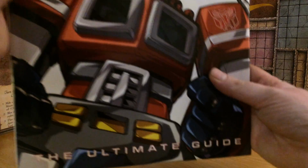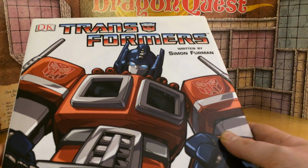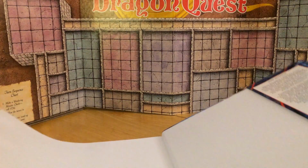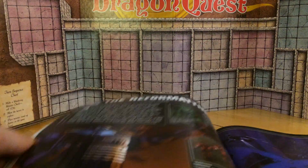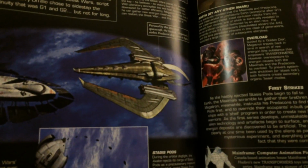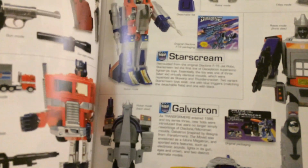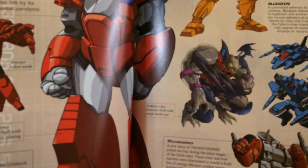So yeah, it's this book. It's a great book. It's the Transformers, written by Simon Furman. Fantastic book. Basically just goes through all the generations, all the toys. It's a very brief summary of all the toys and stuff, but very interesting read. It's got Beast Wars in it, something like that. Just some really nice artwork, and then it's got your G1 artwork as well, of the G1 toys and stuff like that. So really nice Pretenders there as well. You see that, Pretenders? Just a really, really nice book.